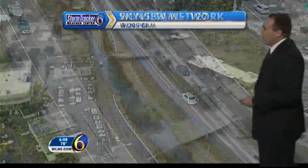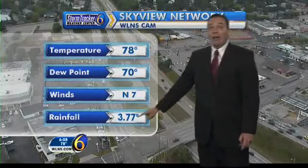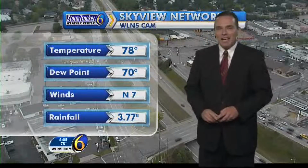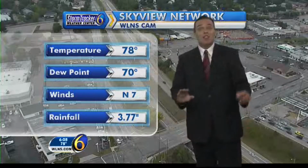We look outside right now and you can see on our WLNS tower cam, temperature sitting in the upper 70s. There's that rainfall total, 3.77 inches. Incredible rainfall today. Dew point is still 70. It's feeling summer-like. North winds only around 7 miles per hour.